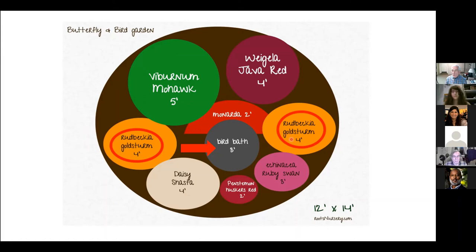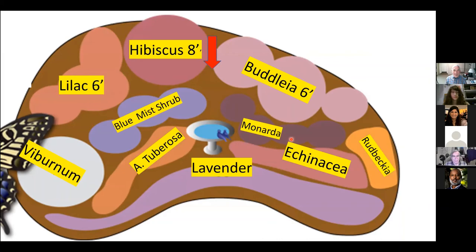So there are all sorts of ways of doing this. Let's look at this one. Here's the bird bath for your focus. And in the front, he has all the lavender, which is low and forms some continuity. So focus and theme, plant in drifts, not just one flower here and one flower there.